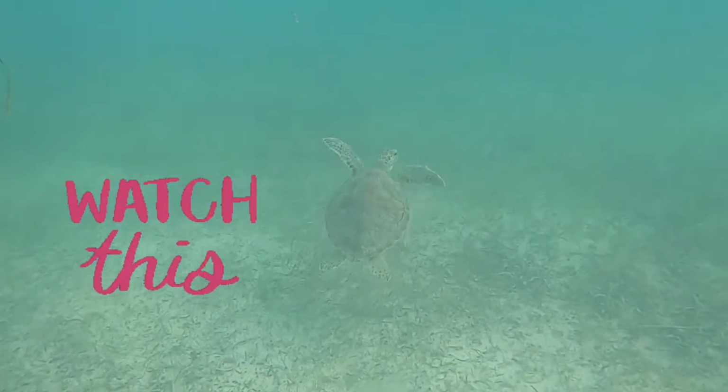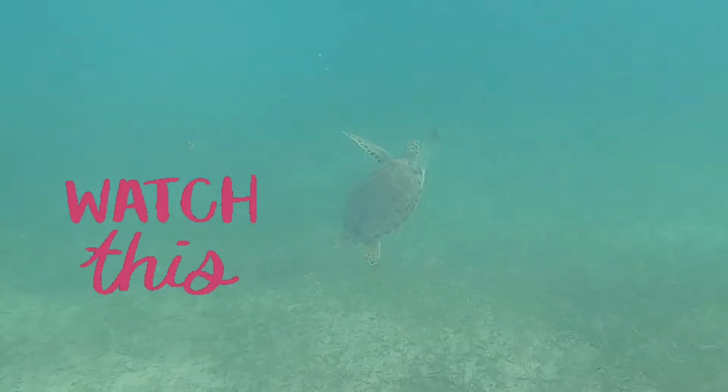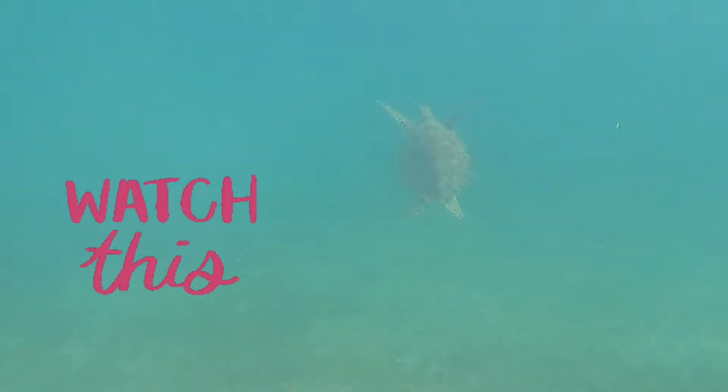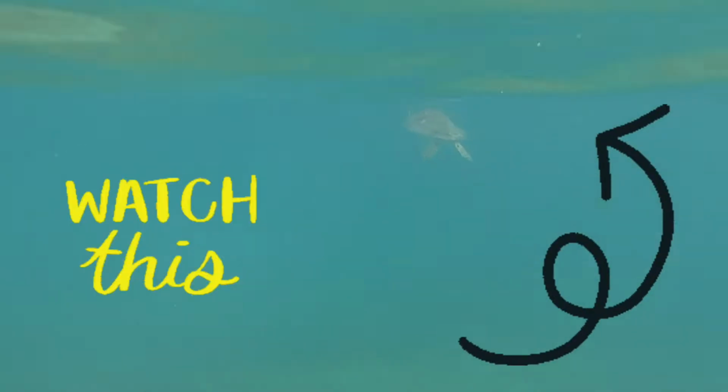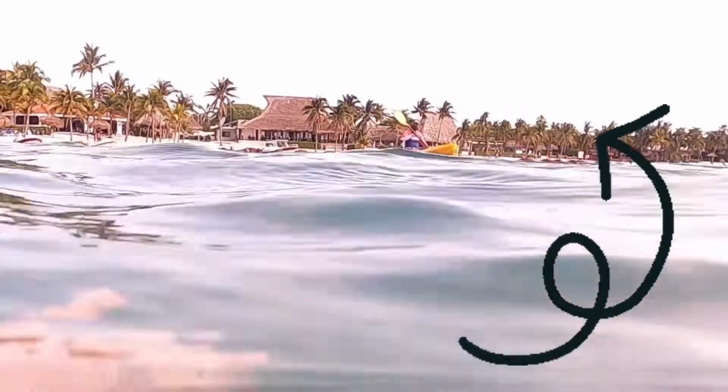Look at this turtle, so amazing. Check your GoPro before you go. Mine died like after these 2 videos. It needed some updates, so make sure you update your GoPro before you go. But amazing experience, and then we just went to the restaurant, had some drinks and some food.